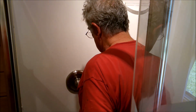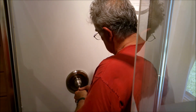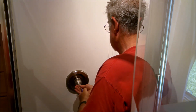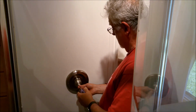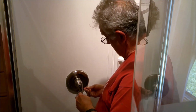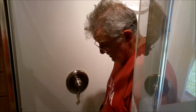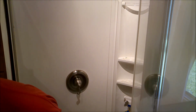And now, a big screw here. Trying to block your view. There we go. And then there's a small cap that goes on top. Decoration, to hide it. Again. Works.